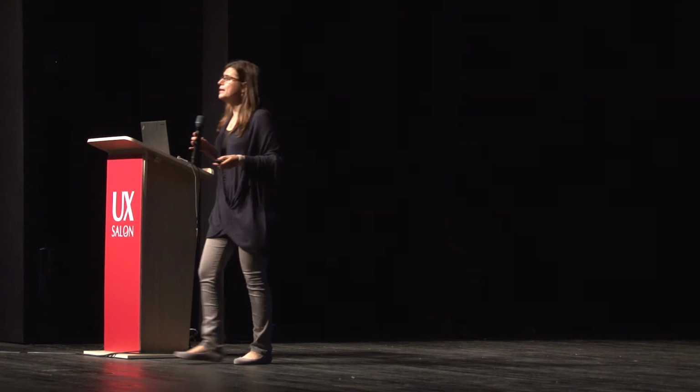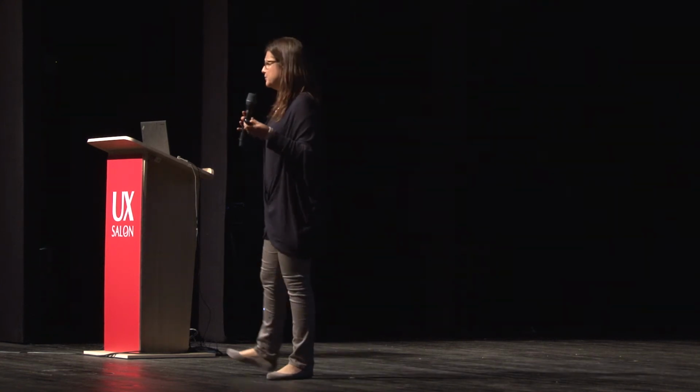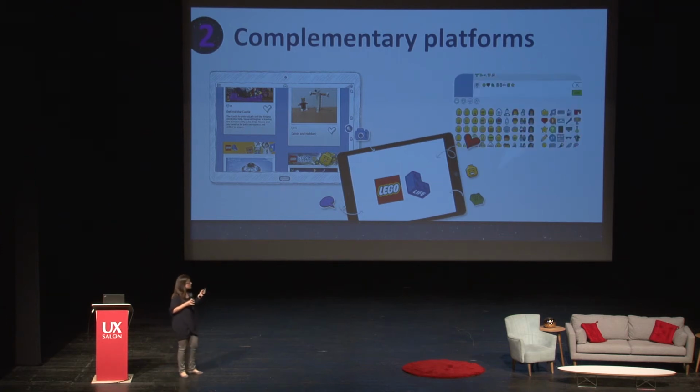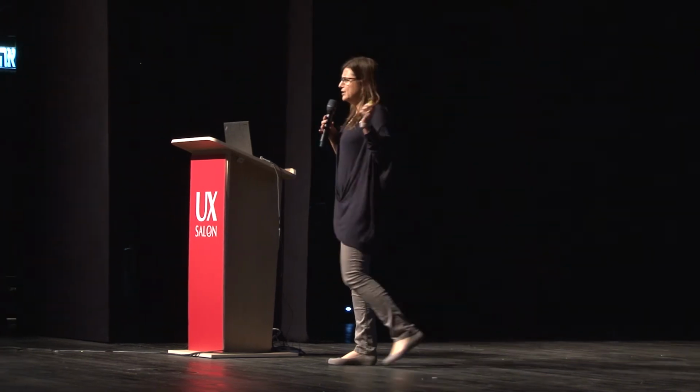And this is the second way you can combine digital and tangible. Lego actually took that and they created an app, which is a social environment for kids. It just debuted last month. And what they tried to do here is to create that kind of complementary platform. So it has an Instagram kind of feed where Lego fans upload pictures of their Legos and stuff they build with Legos, and people can like it and share it and comment on it. They also have a chat-like environment, only with emojis and Lego emojis. It's really cool. And I'd like to show you what they say about it.